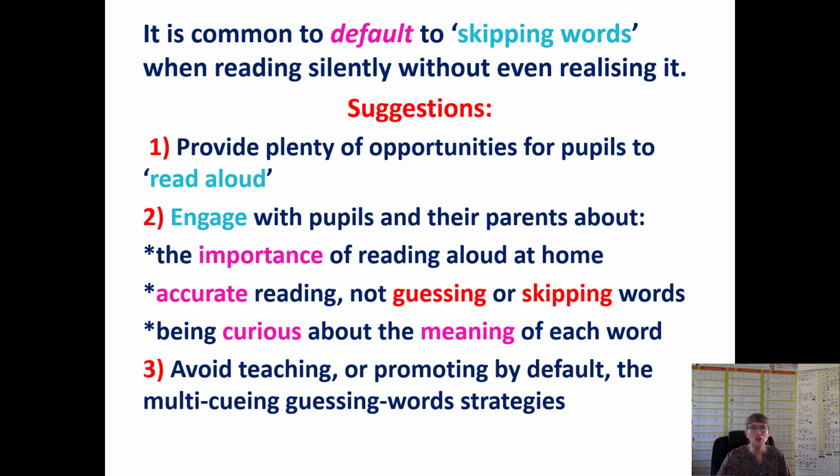What can we do? We need lots of opportunities for reading aloud, and we need to engage with pupils and their parents about the importance of reading aloud at home, accurate reading, not guessing or skipping words, and being curious about the meaning of each word. And as teachers, we need to avoid teaching or promoting by default the multi-cueing, guessing word strategies.